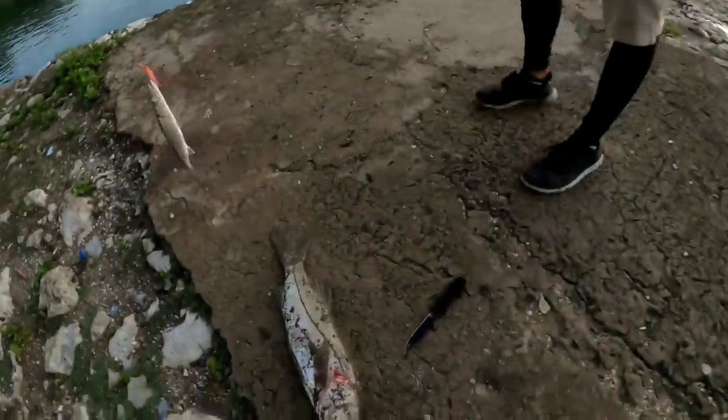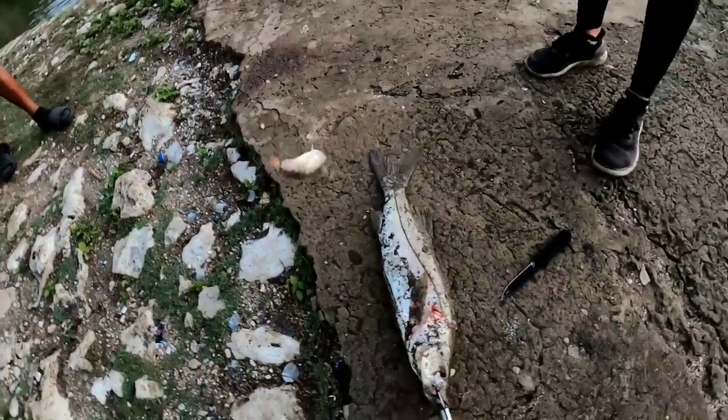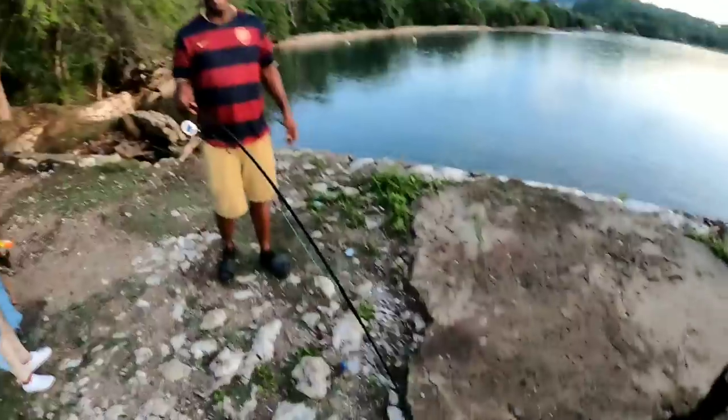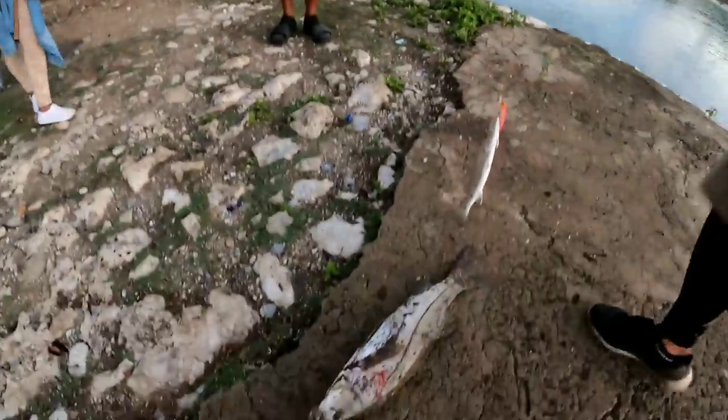Yeah, guys. So, show us the score, guys. We scored the snook and the barrel. Yeah, he won because he got a bigger one and he was the first one to catch. Let me get the shot. Yeah, people, I want to step up.